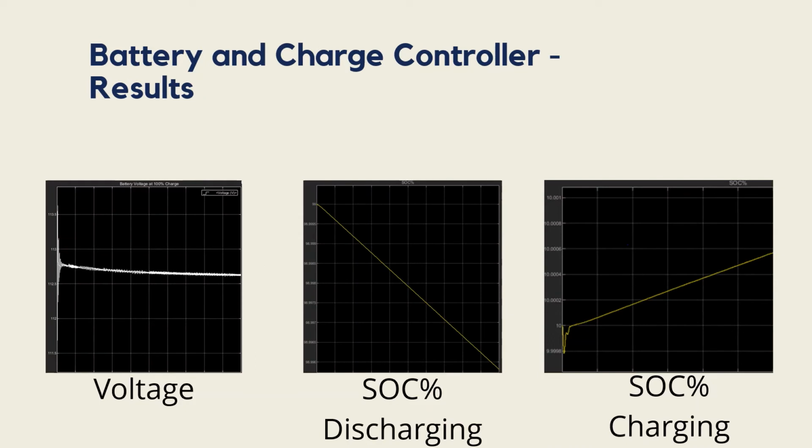For the battery and charge controller, we needed a battery voltage somewhere between 100 volts but no more than 120 volts. And we also needed our charge controller to begin to discharge once the charging reached 99% and begin to charge once the battery fell below 10%. So you can see on this slide here that we have a voltage that falls between that allowed region that we've created for ourselves. As well, we also see that the state of charge on discharging begins at 99% and actually does take off and start charging at 10%.